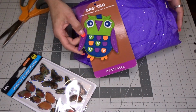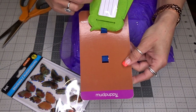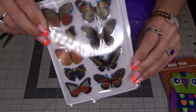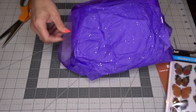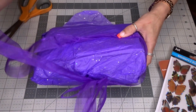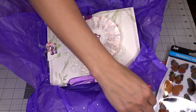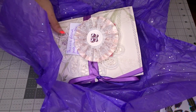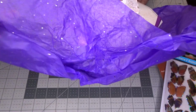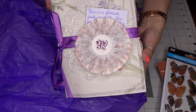She also sent me a ton of goodies, guys. This is so sweet. She sent me a bag tag, and that's a really cute owl. Butterfly stickers, and I know I'm getting a glare, but they're so pretty. And she wrapped this purple package up with this purple bow. Oh my goodness. Oh my god. She did not. She sent me a junk journal. Oh my god. Guys, this is awesome. I can't even.